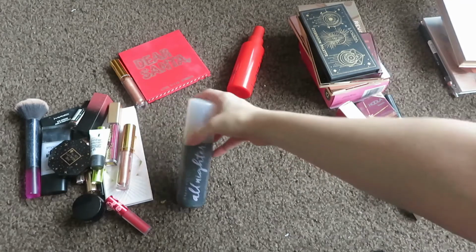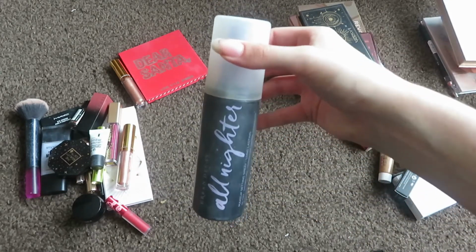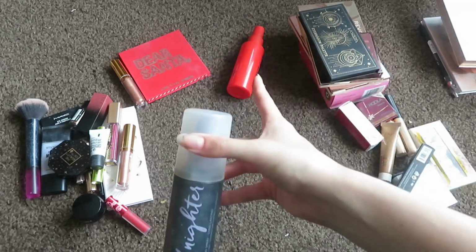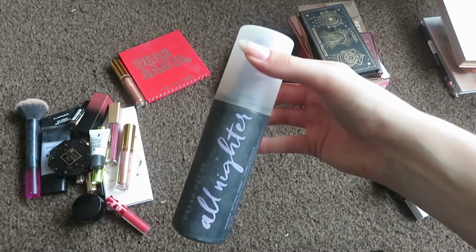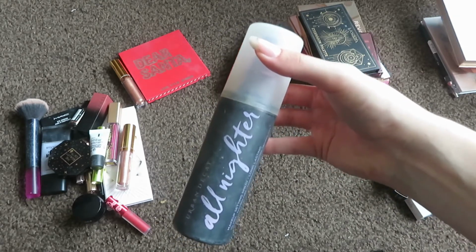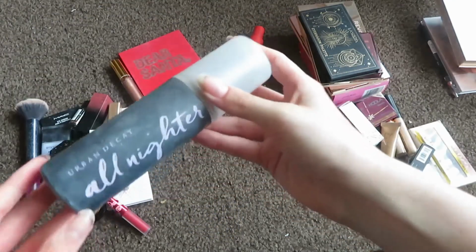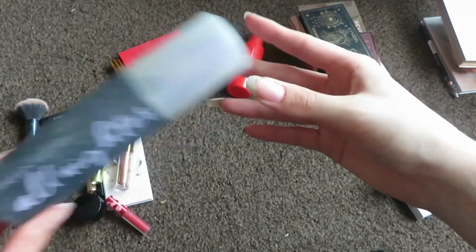Okay, next we have, I feel like I've said next so many times, but anyway. Next we have this Urban Decay All Nighter setting spray. So this at one point was my go-to setting spray until I got the Kylie one over there. But I'm pretty sure this would have expired, as I've had the Kylie one for probably a year and a half now. So I'm pretty sure this would have expired, so this will be going. Although I did actually forget about this, so I might have to repurchase one of these at some point.